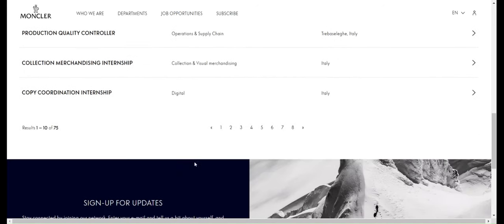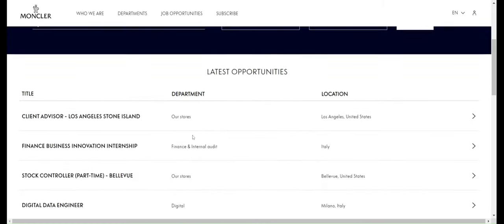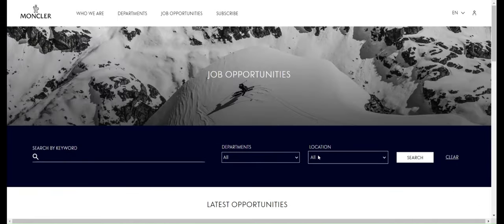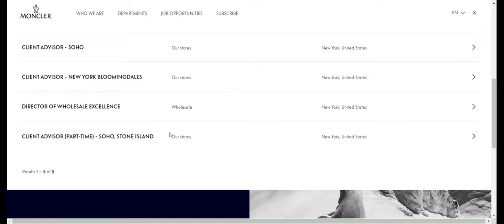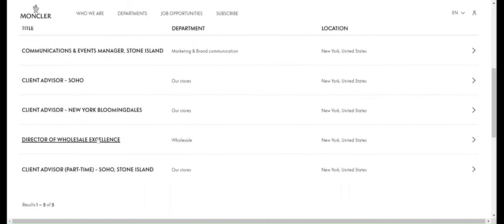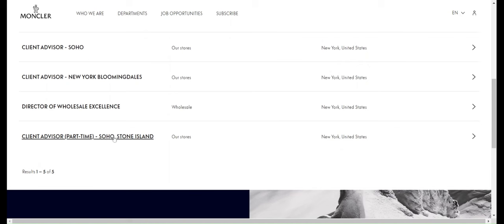And then let's go back to, let's find like a little sales associate part-time or even an internship. Let's go to, all right, we're going to sort this United States. New York. We're going to go New York, United States. We're going to search. Let's try to find something. New York, Bloomingdale's, Soho, client advisor, part-time, Soho, Stone Island. Let's take a look at that.